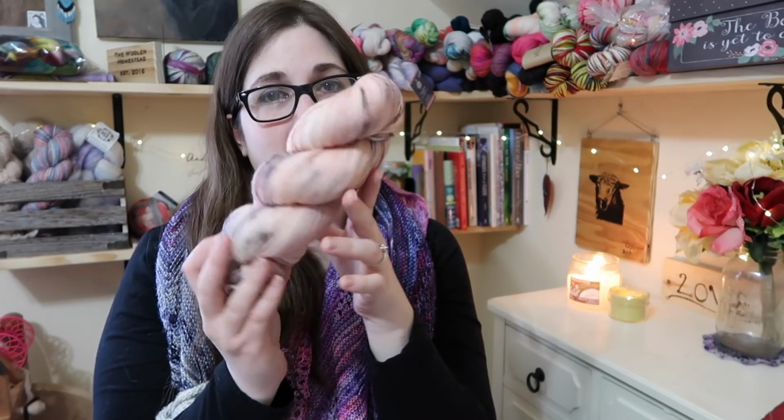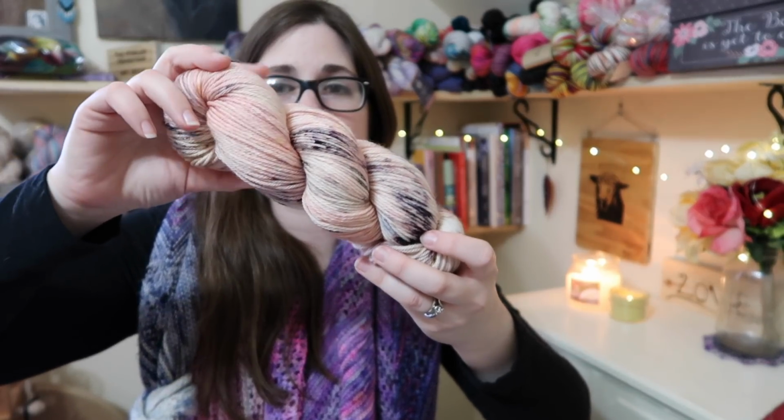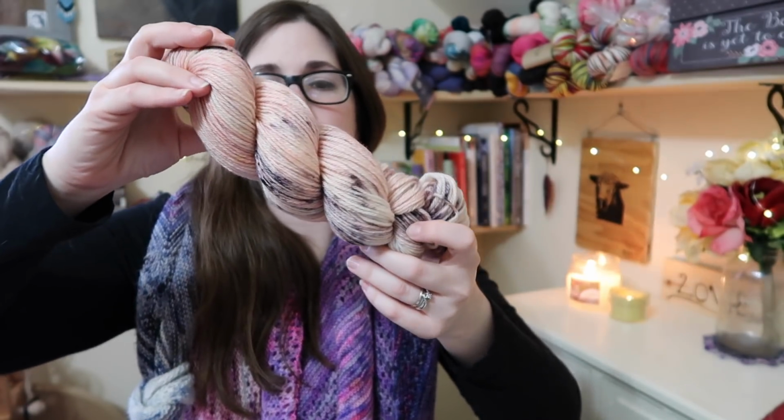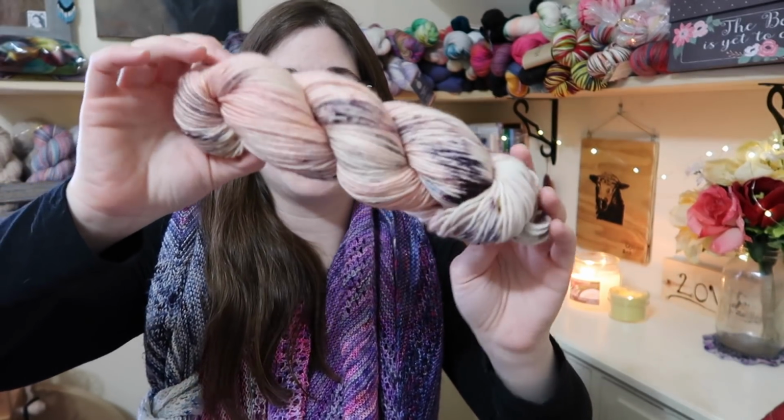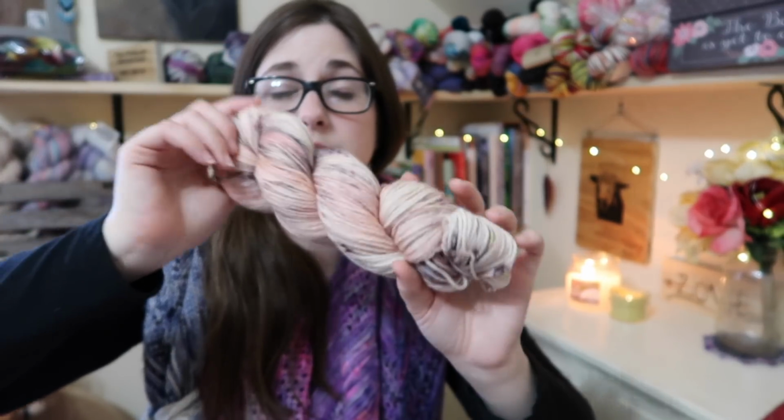Got Lovebird. I love this colorway so much. So it's pale pinks, purples. Oh, I love this a lot. So yeah, this is, like I said, Lovebird on DK, which is a superwash Polworth DK.